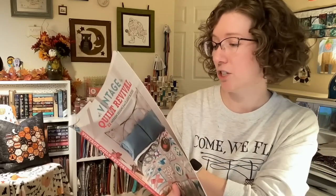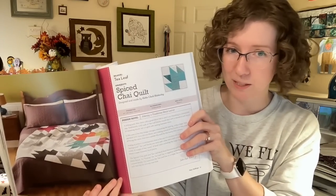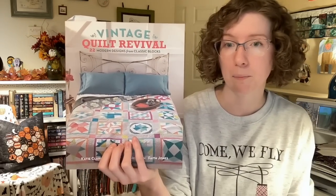And this one only finishes, it's 60 by 60, so it's not a big quilt, and it would go super quickly. I think they're 15-inch blocks. So, I mean, it would just go really fast. From Vintage Quilt Revival. Great book, by the way, if you're wanting good, solid instructions and everywhere from beginner to more advanced blocks. It's a really great book. But yeah, so that's something I'm thinking about.